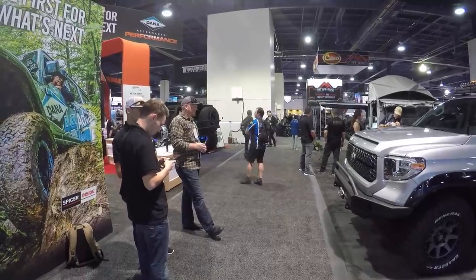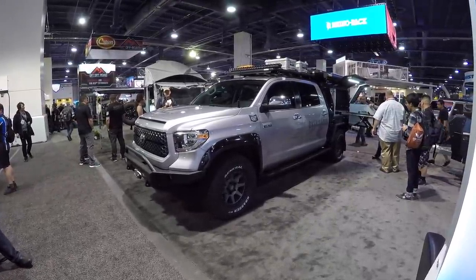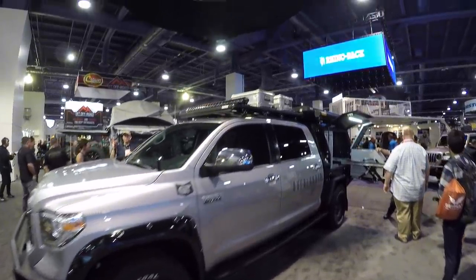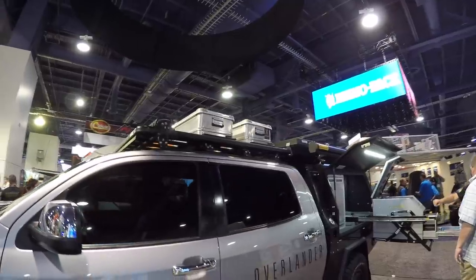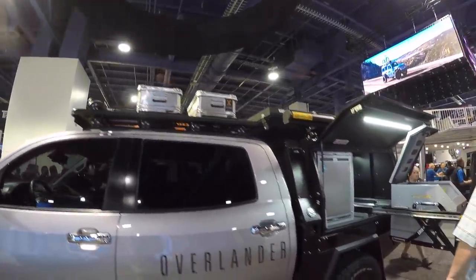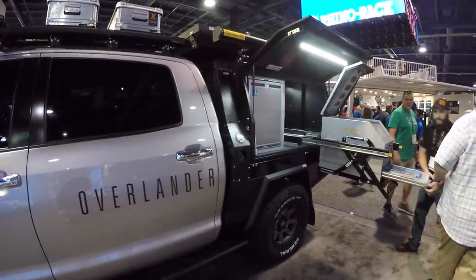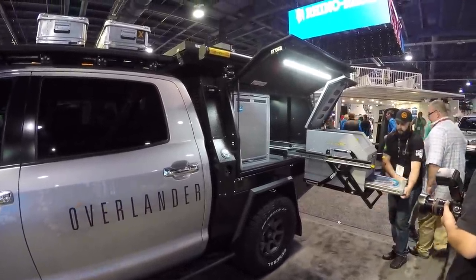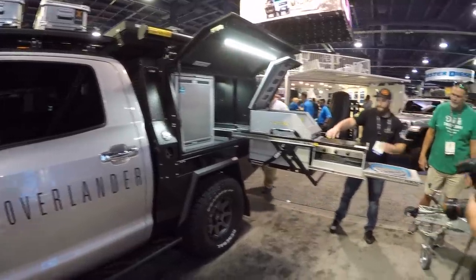Check it out, it's Clay from Expedition Overland. He's just hanging out over there. This must be actually his vehicle. Easy on roof rack. Look at this. So this is their, it's like the cargo box bed. That is nice. It's like a transformer back here, man.